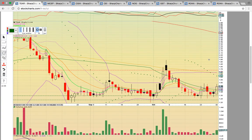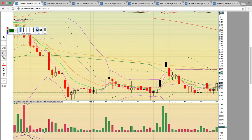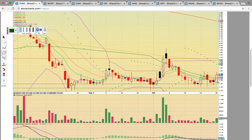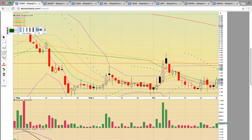head higher. Now the development today was the close above this green line, which is the 50-day simple moving average at 139, and above the middle Bollinger Band currently at 143. And so what needs to happen now is both levels need to turn into support. If you notice back here, the last close is above that level.